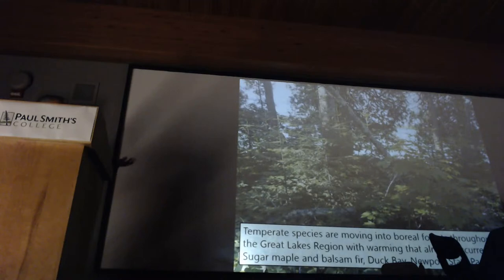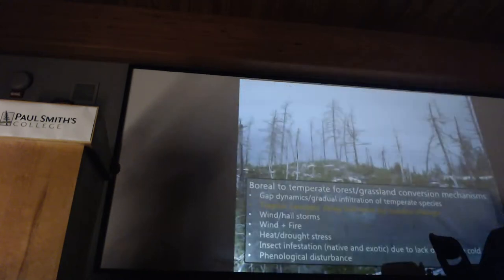And here's an example of a place I visited in 1979. It was all boreal at that time, and I revisited in 2016. You see a sugar maple there on the right. No longer quite cool enough to maintain pure boreal dominance.